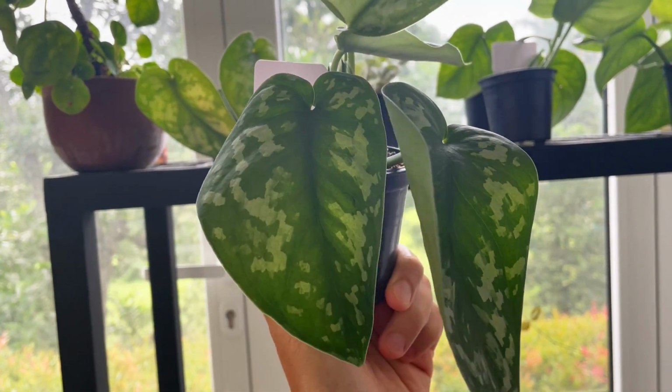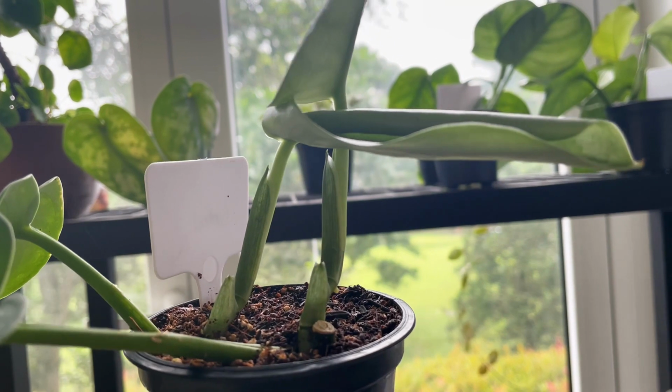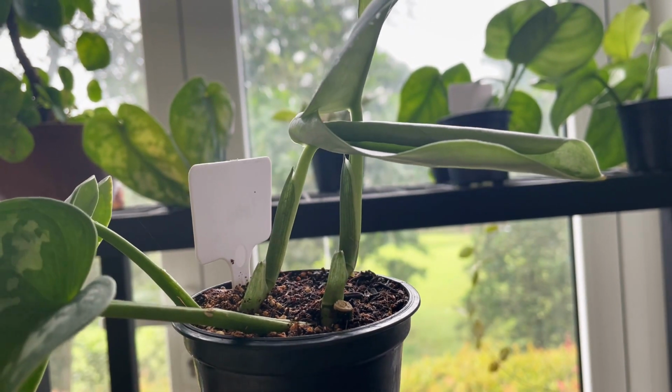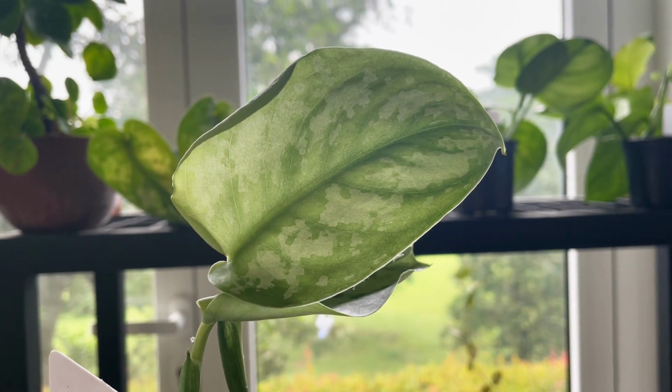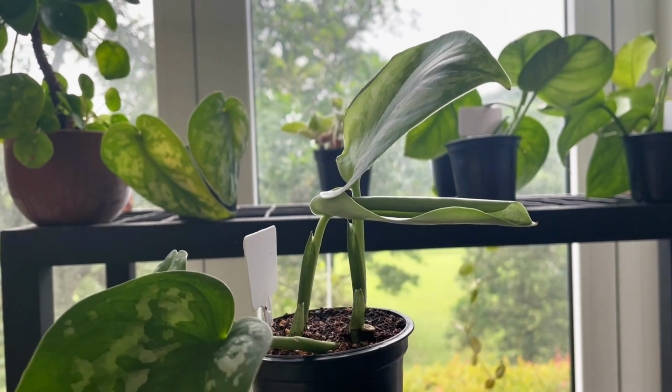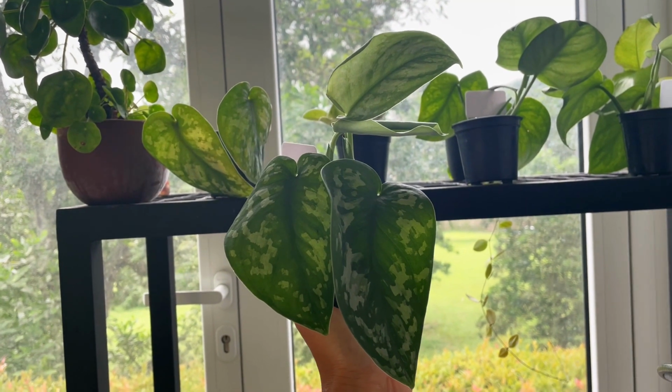So this one has put out one leaf. Well, maybe not fully, it's just unrolling. Let me see, and this one is also still soft. So this is the first leaf that it has put out. In other words, they're putting out the first leaf that is on the way to opening up.